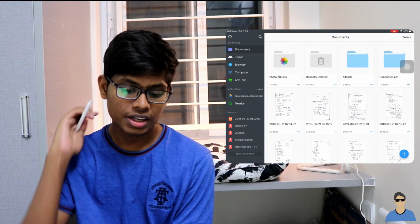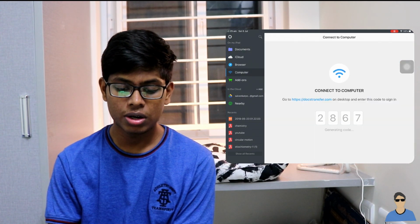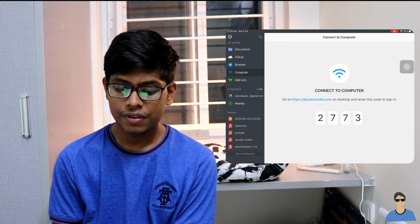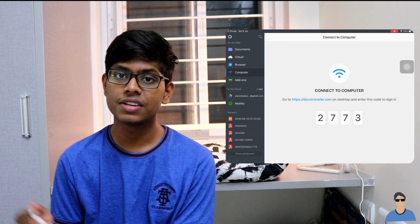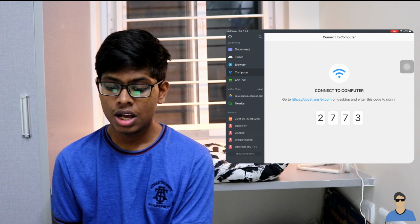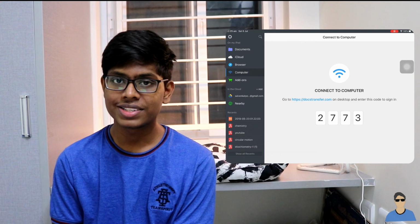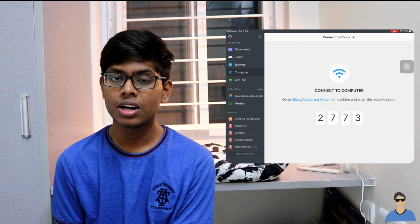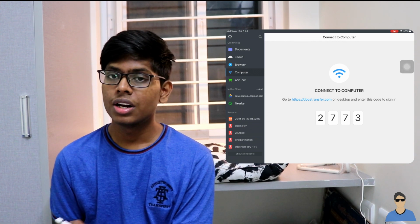And another thing that I like about this app is that there is a thing called Computer here. So when you want to share something wirelessly from your laptop to the iPad, you can go to docstransfer.com on your computer, and you can scan the code or type the code there, and you can just transfer directly without any cable through Wi-Fi.